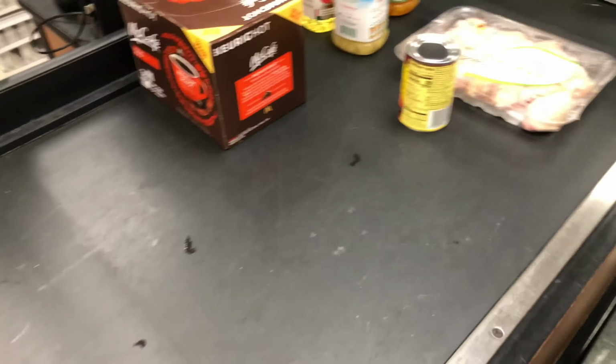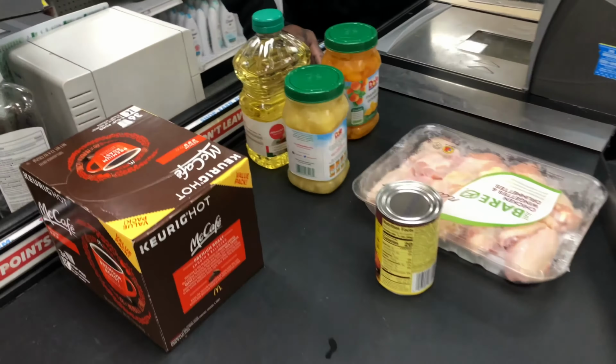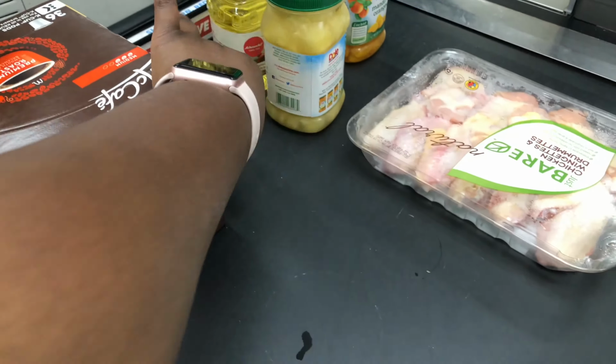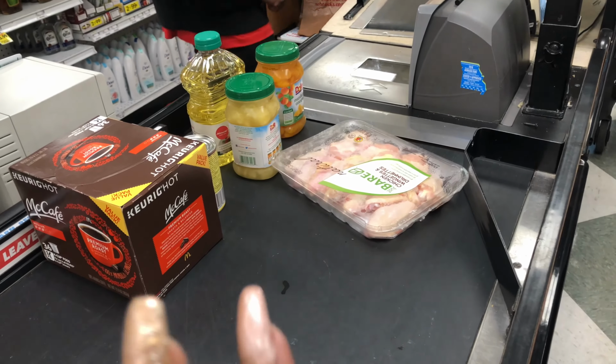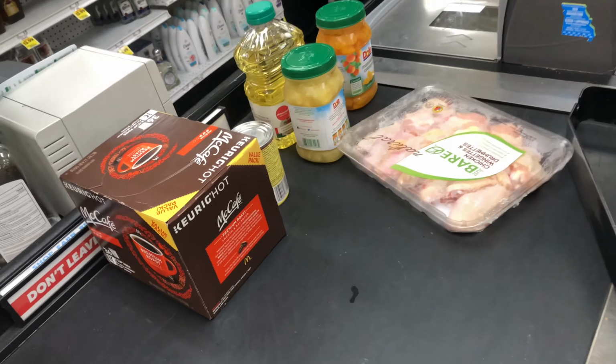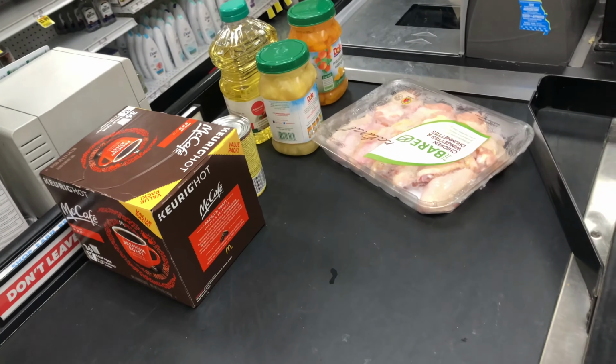I'm in line now checking out. So this is everything I picked up in that order. You see I have it separated on the belt. These items, I'm actually going to separate them into 3 bags. So it'll be 2 of those items, then the next 3, and then the refrigerated item in its own bag. As you all can see, I had 3 bags, 1 refrigerated item, 2 shelf items.